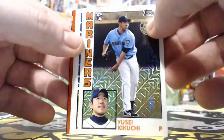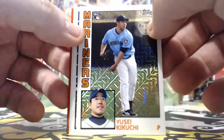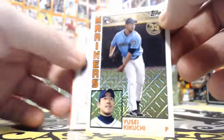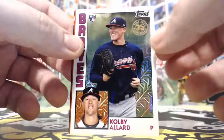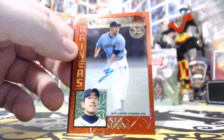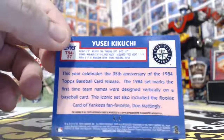All right, Yusei Kikuchi. Ooh, is that red? Wow, red should be real nice. I think that's numbered to 5, unless it's different than the other red ones. We'll find out. There's the Kikuchi. All right, Cody Bellinger, Colby Allard, and we got, wow, Yusei Kikuchi, red refractor autograph, 5 out of 5 for the Seattle Mariners. Wow, what a hit.